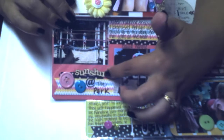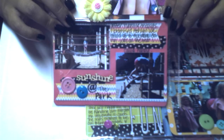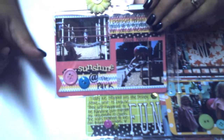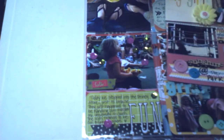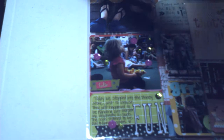And all the little wood pieces that you'll see in my Project Life are all the Studio Calico ones. These words came with the little wood typewriters and stuff. That's that, and that is that little piece. Since I do take a lot of pictures, I use a lot of the tiny inserts for the center of the week.